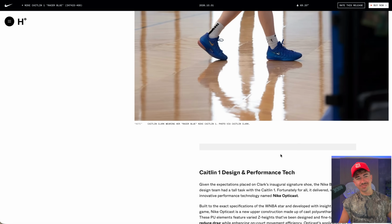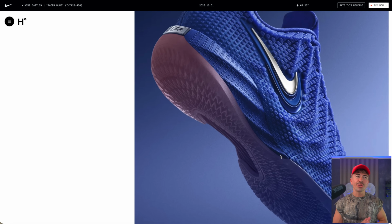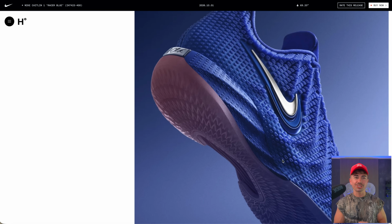And I'm not gonna lie, this is a nice looking pair of shoes, don't get me wrong, but why do a lot of these signature basketball shoes kind of look the same at this point? Like we just got the KD19s, they kind of look similar. It's just a little bit of a different flip on a very, very similar looking shoe. Am I tripping with that?